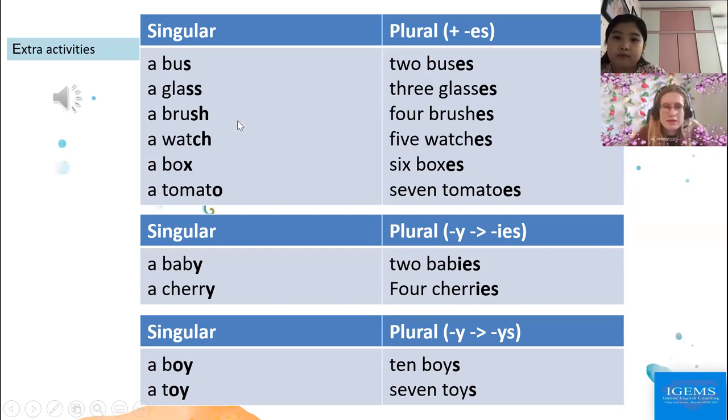Okay. So let's have page 8. Singular, plural. Okay, singular. Can you say that word for me? Singular. Okay, means one. One. A bus. A bus. Good job. Plural. More than one. Two buses. Two buses.